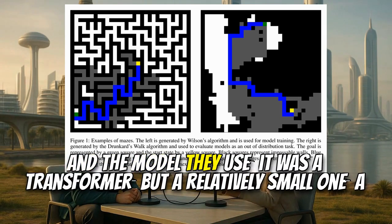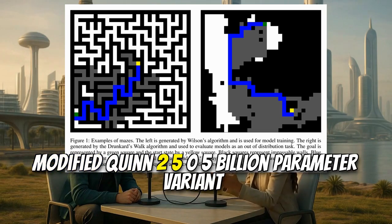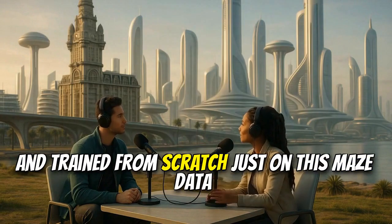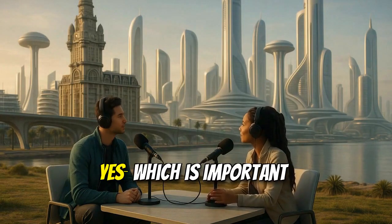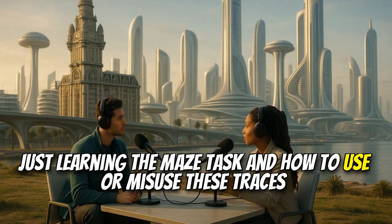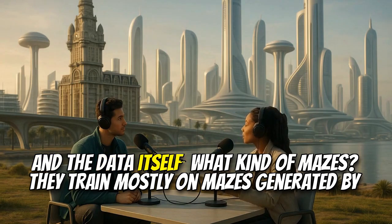Okay, makes sense. And the model they used? It was a transformer, but a relatively small one, a modified Qwen 2.5, 0.5 billion parameter variant. And trained from scratch just on this maze data. Yes, which is important. Yeah. No baggage or confounding knowledge from massive web pre-training, just learning the maze task and how to use or misuse these traces. Got it. And the data itself, what kind of mazes?